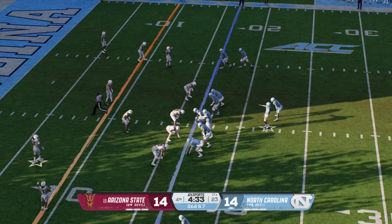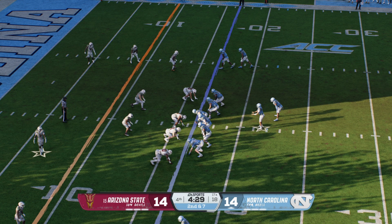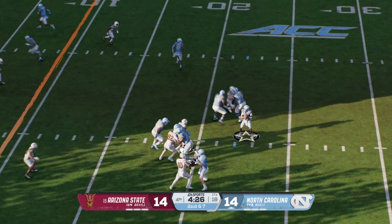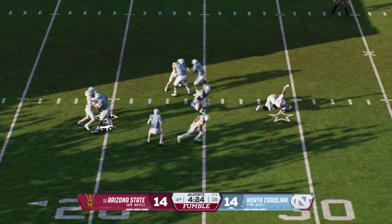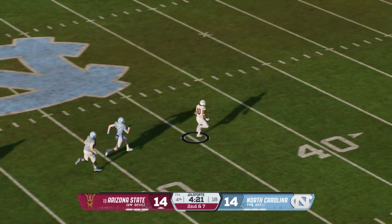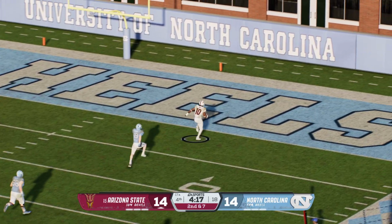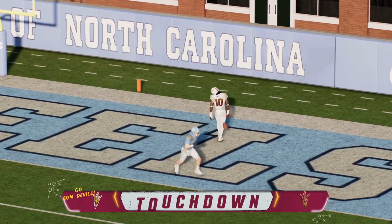Long drive continues as the offense keeps working the ball down the field. Wants to throw it. Oh, they're after him. Oh, no, the ball popped out. Defense scoops it up, and he's headed the other way. Flying down the right side. The tap. Touchdown, Sun Devils!